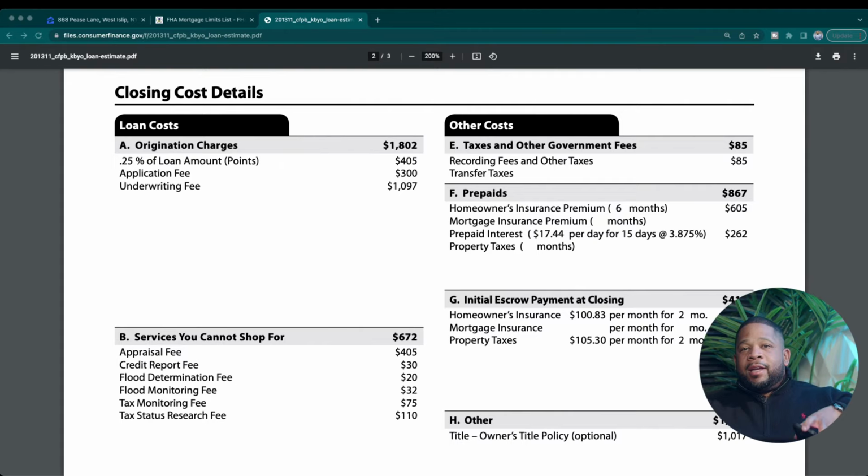We do not control all these other fees up here. The only thing we control is our origination charges, anything that's listed in that Block A. All these other fees are third-party fees. So that's why it's an estimate. Because we don't know who your title company is until you tell us and we order title and they send us what's called a title bill. And then when they give us the title bill, we update these loan estimates accordingly to what their fees are.